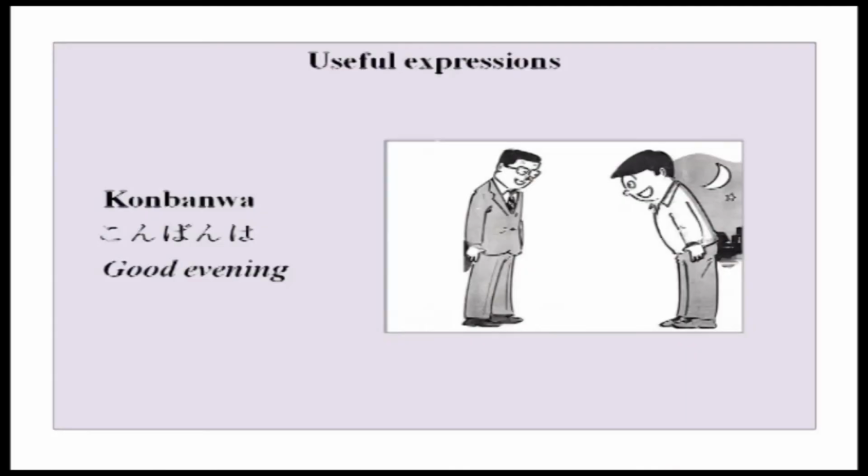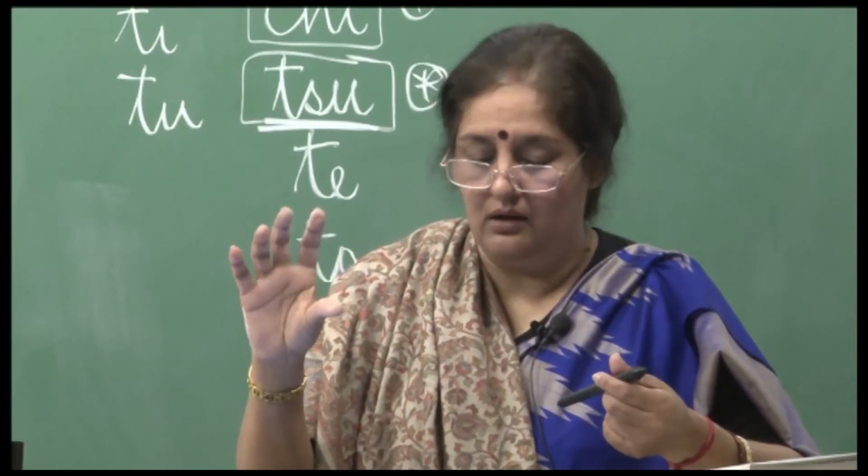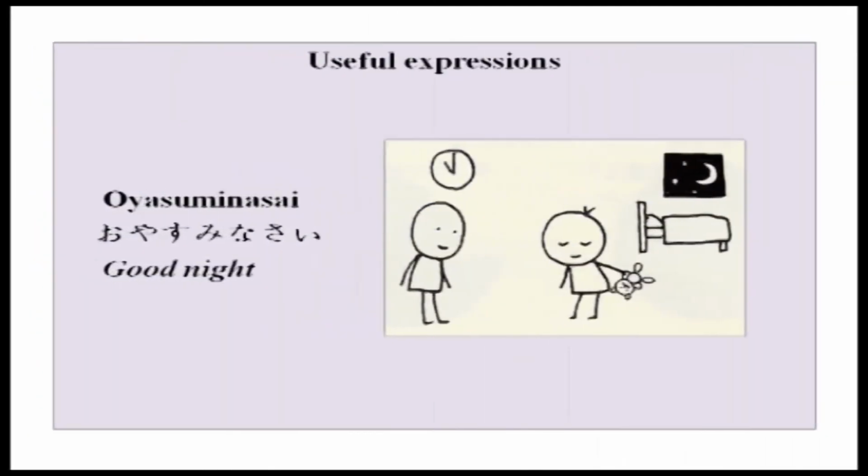Now, we have a simple expression for you, konbanwa. Please say that, konbanwa. So, it means good evening, as you can see very clearly, but please remember this n over here is of course n, but the way it is pronounced is, press your lips like this, close your lips, and it is an m sound. So, please, konbanwa, konbanwa. So, please remember that it is easier, and there is a reason for it. Of course, the reason we will do later when we do more words.